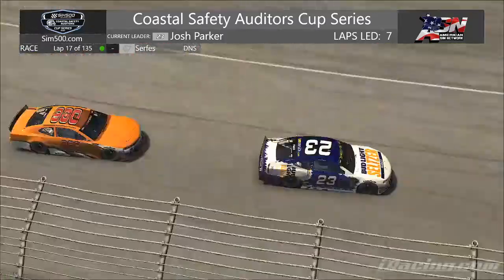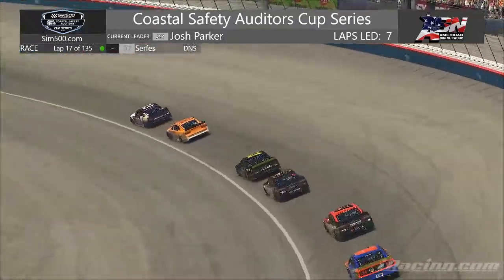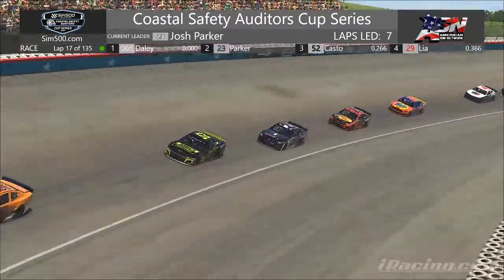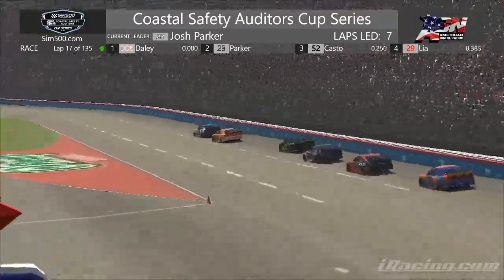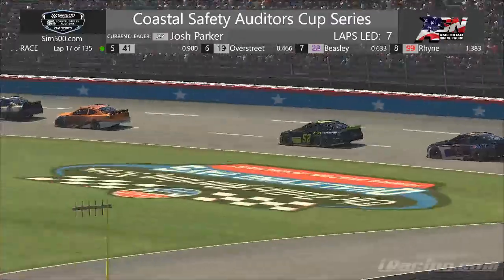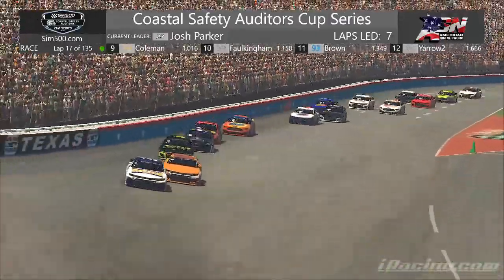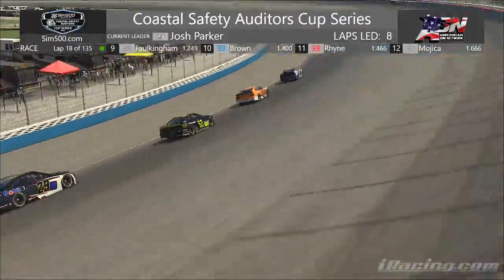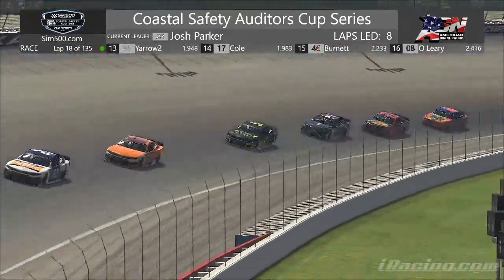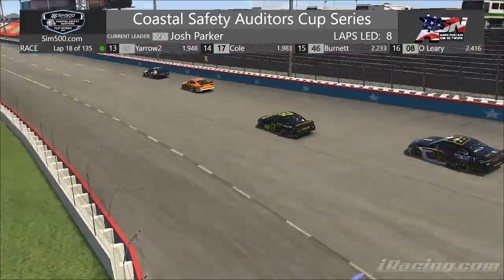It is Josh Parker. Sean Casto is looking for that race lead, and I tell you what, he's closing in on those leaders because that is the byproduct of those leaders switching it up the way they have been. It lets the rest of the field catch them. They can't establish a breakaway because they're not drafting to establish a breakaway.